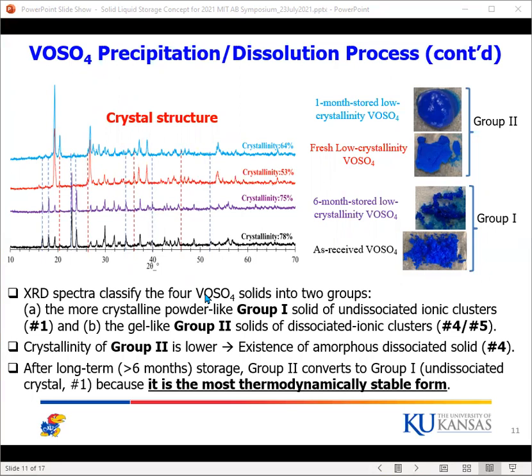To support the mechanism study, XRD is used to look at the precipitates. This slide shows the XRD results of the as-received commercial material of vanadium 4+ sulfate solid in black, the low crystallinity gel-like precipitate in red, and this gel-like precipitate after it's stored for 1 month and 6 months in light blue and purple. The first notable observation is that the 6-month stored gel-like precipitate has the same XRD signature as the as-received highly crystalline commercial solid.